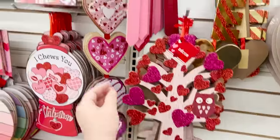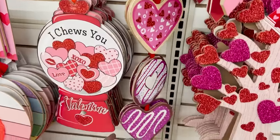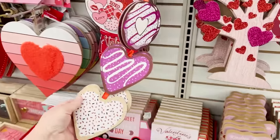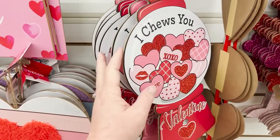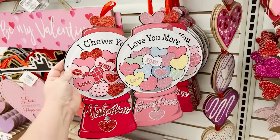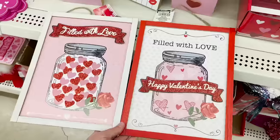They also have those little trees and the little donut vertical hanging heart sign is back. This is so cute if you love the sweet treats theme. They also have these gumball style signs in a pink and a red option. I choose you. So cute.